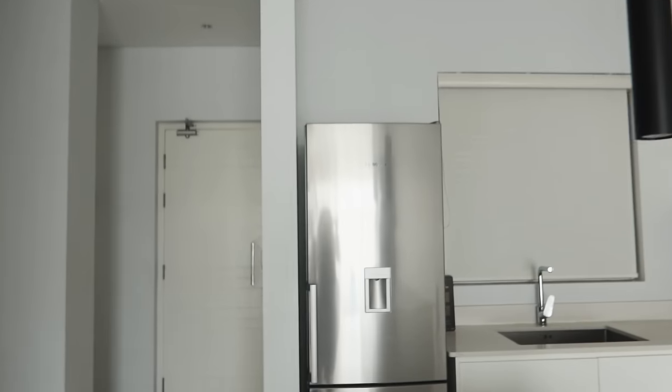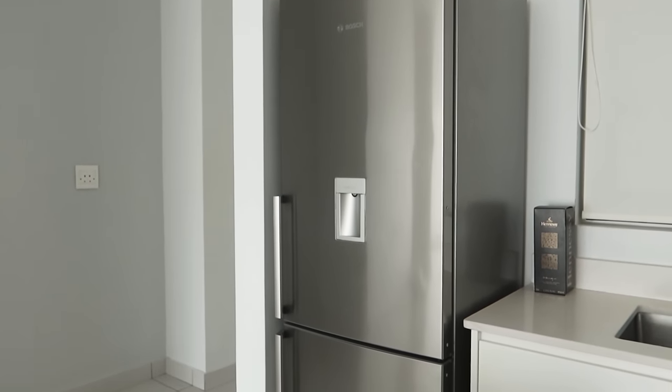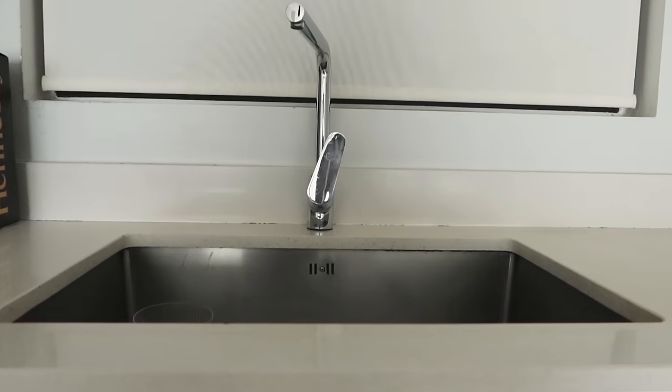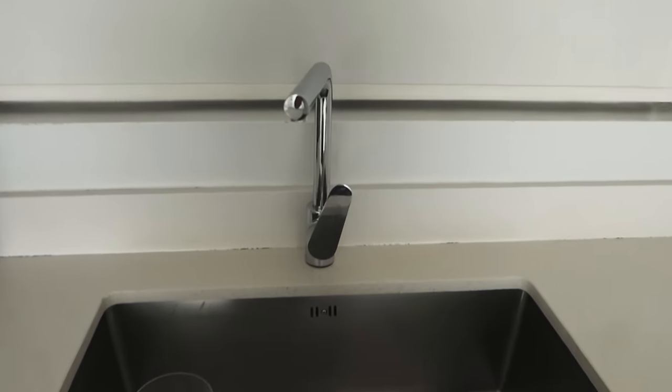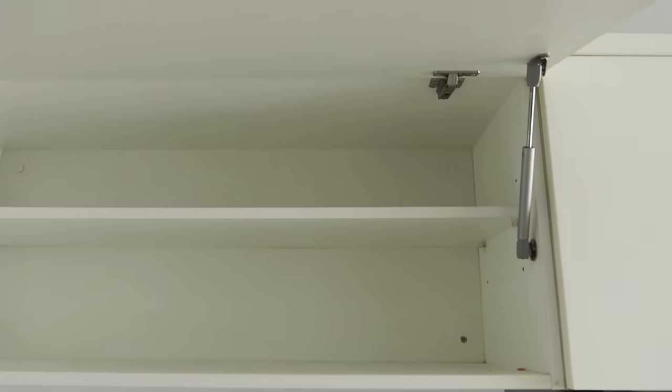And then we move on to the fridge. There's not much to it. Then we have the sink over here. I used this glass yesterday, so please excuse that. And then, yeah, it's basically just one whole sink. And then we move on to the cupboards. There's like a long line of cupboards over here. They're basically like two shelves each. Nothing much. Oops. And then we have a gas stove over here.